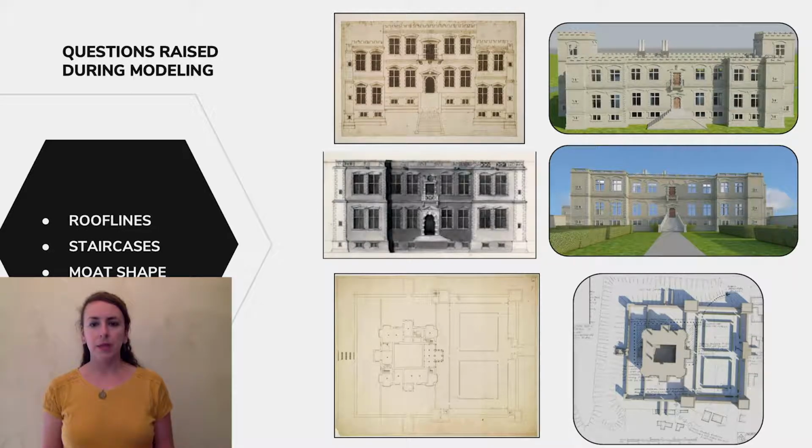Another thing was that it was not clear what the staircase would have looked like in this structure based on the drawings. So I had to use comparative examples to finally come up with a final design for that. And for the earlier design, the moat shape in the drawing is very square, but this was a medieval moat. It had been there for at least 400 years by the time that this sketch was drawn, so there's no way it would have been that perfect. So the question was raised, were they intending to rebuild the moat in this square fashion so it would be symmetrical, or was that just a representation in the drawing?